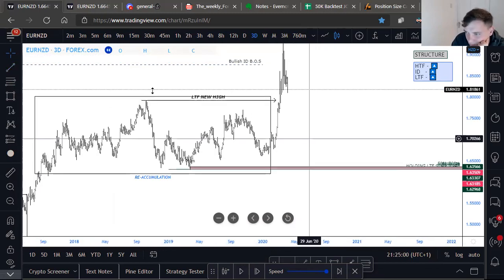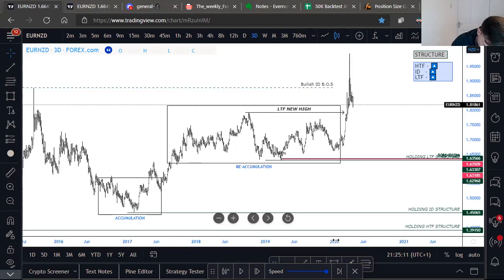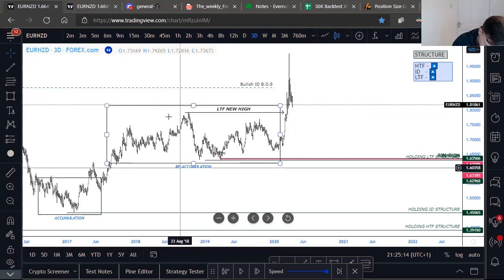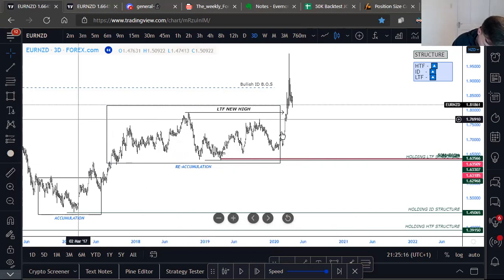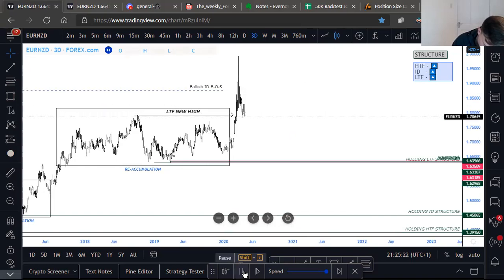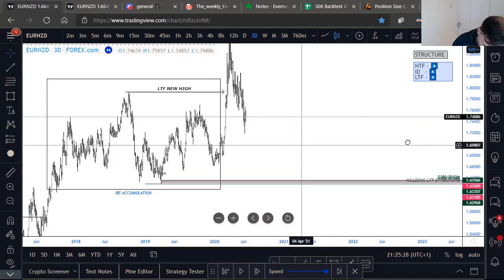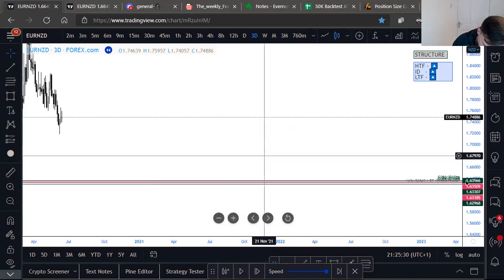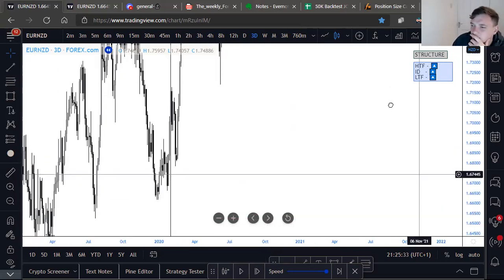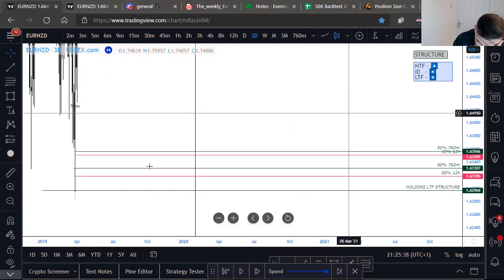Right, because not only did it do that, look at what it did. It broke the bullish intraday as well as the lower time frame. So there's a significant point down there, and it's in a demand zone because we have reaccumulated there. Okay, cool. Now all we have to do is wait. Actually, at this point, before we do anything, we can go ahead and place our limit there now, half risk. There's nothing stopping us there because it's done everything we needed it to do.